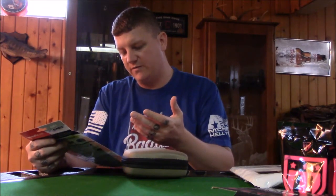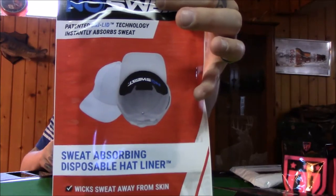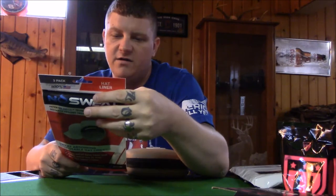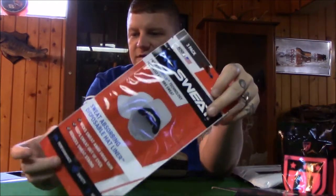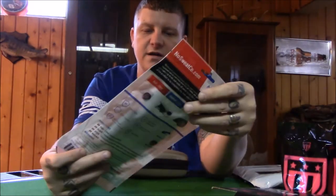Instantly absorbs sweat, so it's a sweat-absorbing disposable hat liner. So you pop them in your hat. They sell 3 different ones. They got a hard hat liner, a helmet liner, and a hat liner. These are the hat liners if you're outside shooting. Obviously, since this is a gunner box, you'd put it inside your hat to prevent the sweat from going down into your eyes.